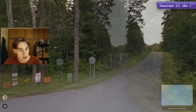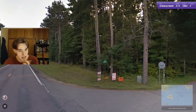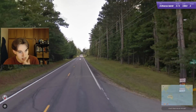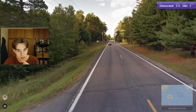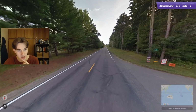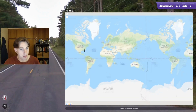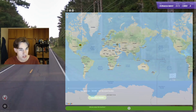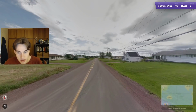This one, short white plates. Ooh, interesting, this little thing on the sign here. I think I prefer USA here. The front plates. Surely not Canada. I feel like I've lost all the toss-ups today. Yeah, I prefer USA. Somewhere like Michigan or something like that. Okay, ends up being in Minnesota, so yeah, same kind of area.